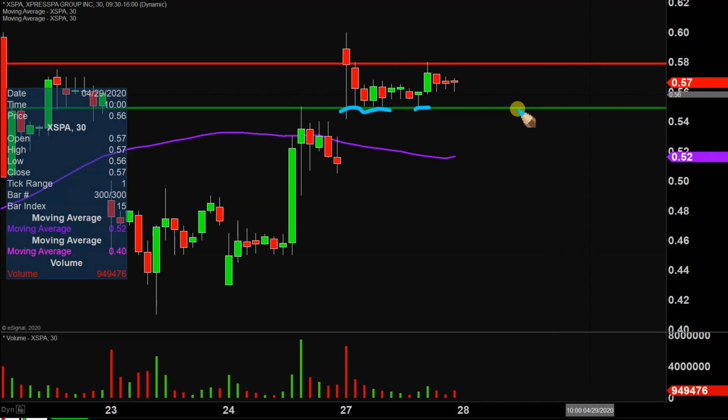In the event 55 cents does not hold up, the next key level of support to keep an eye on would be the very well-known, very famous 50-period moving average, denoted on my chart by that purple line, and the current value of that is at 52 cents. So all in all, definitely an interesting setup here headed into Tuesday, so let's see how this all plays out.